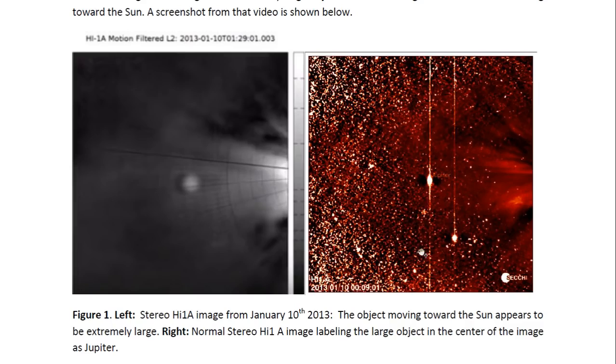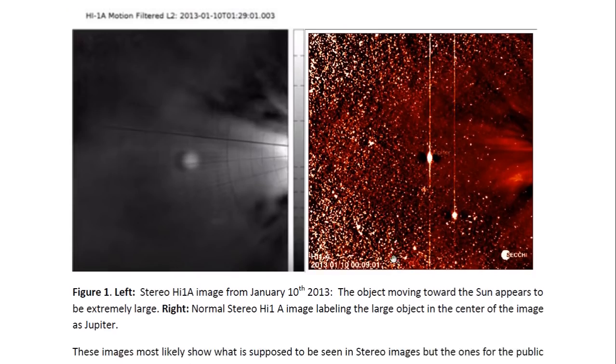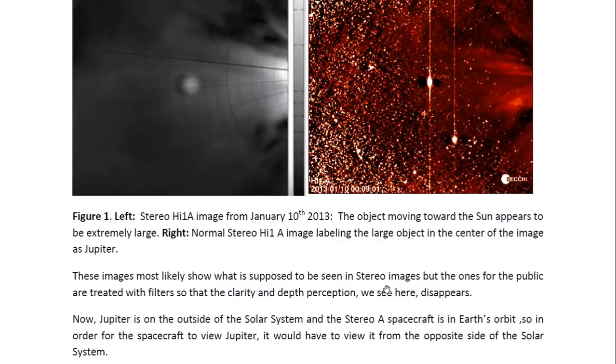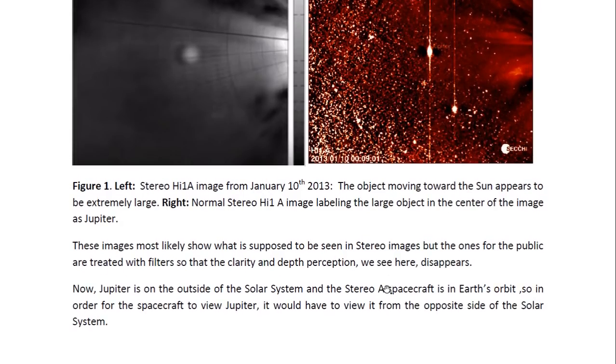And here's the normal stereo HI-1 image. As you can see, this object is in the same position as that object, and it's labeled as Jupiter. And you can see this object looks very large indeed. It looks much larger in this image than it does in that one. So this shows that, well, I don't think it can be Jupiter, but we'll look at it. So as I said, these images most likely show what is supposed to be seen in stereo images, but the ones that the public get are treated with filters so that the clarity and depth perception we see here disappears.